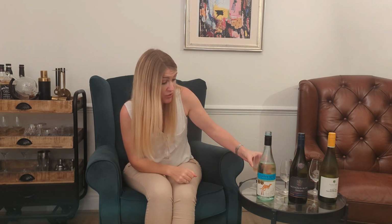Better than I expected, to be honest, especially for the price. The flavours are quite good. Again, tropical fruit, passion fruit, mango, maybe grapefruit, lemon. And the finish is not too bad actually. It's not as short as I expected. I'm pleasantly surprised really for that wine.